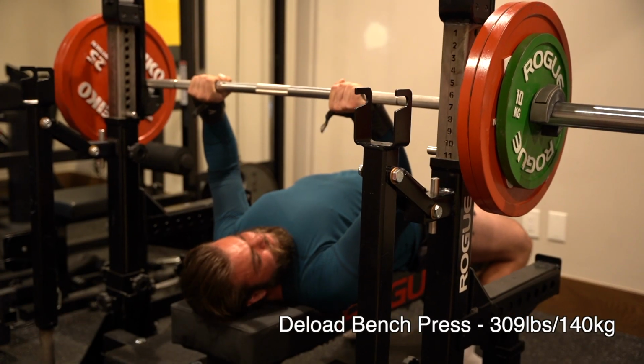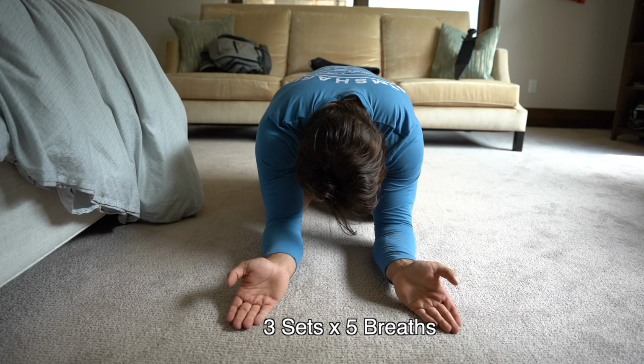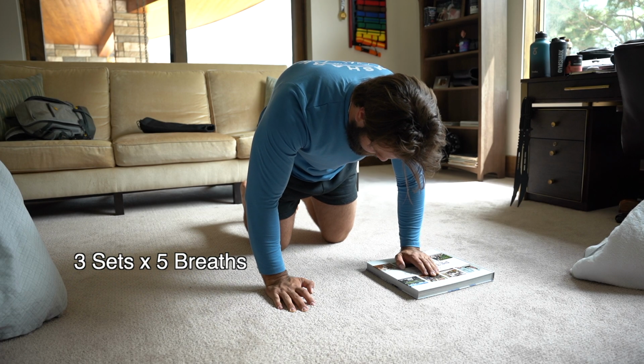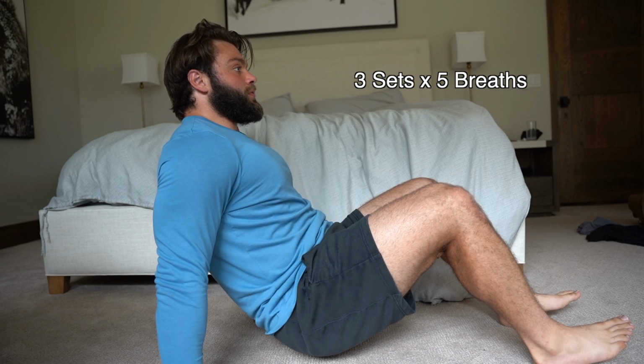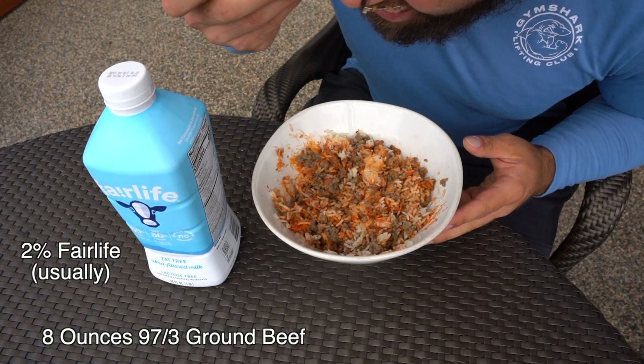This is a deload bench at like 309, and then go into our post lift rehab routine about an hour. And again, this is the boring stuff, but this is what's hopefully going to get us up to snuff enough at the pro to do what we need to do. Wow, that brace belly is aggressive. And we'll move into our post lift meal, eat that.